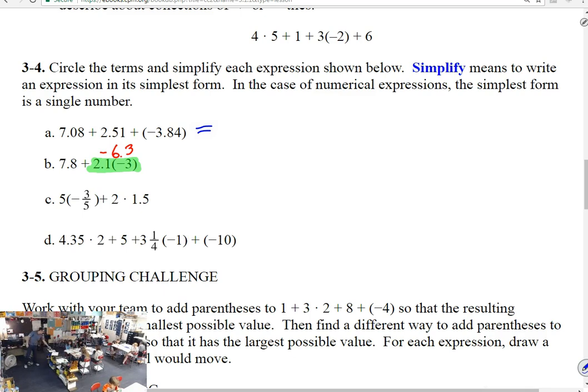Aubrey and A, if we group up the positives first, if we group our good guys together, what do we get there? So break it apart. Make it easy, right? So what's your 7 and your 2 added together? 9, right? So we'll start with 9. Then look at your partials. I have 8 hundredths and 51 hundredths. Well, hundredths and hundredths, so I can put them together. What's 59? So 59 hundredths. Then we got the bad guy, -3.84.